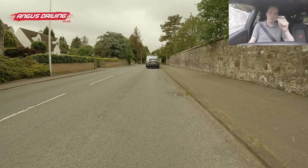So after this car, it looks okay. So I'm checking shoulder, shoulder, and just continuing back. I'm just going at basically about a walking pace. And then, yeah, I'm going to stop there. That's me done the 2 car lengths. When you're ready, drive on.